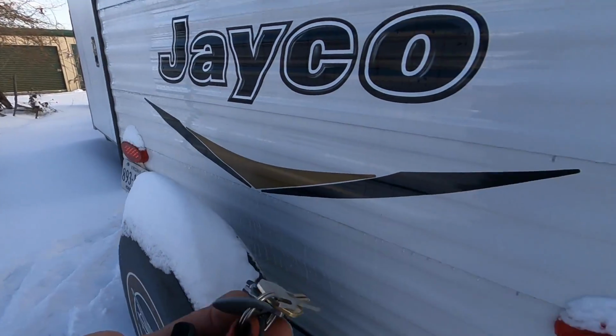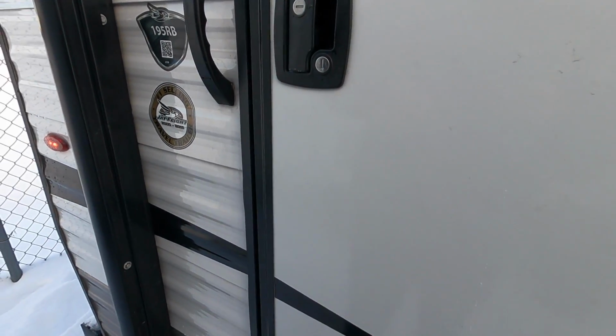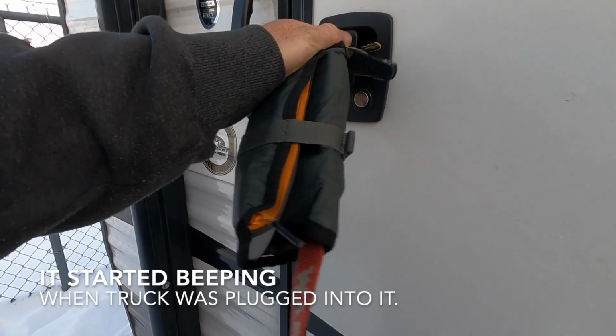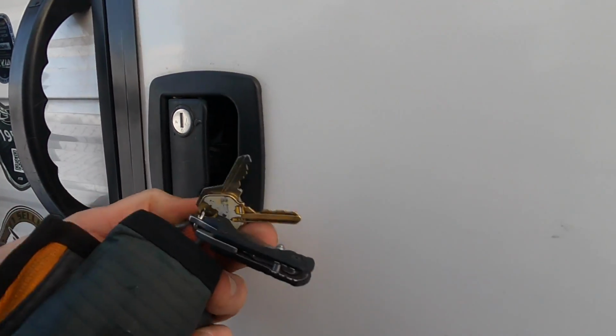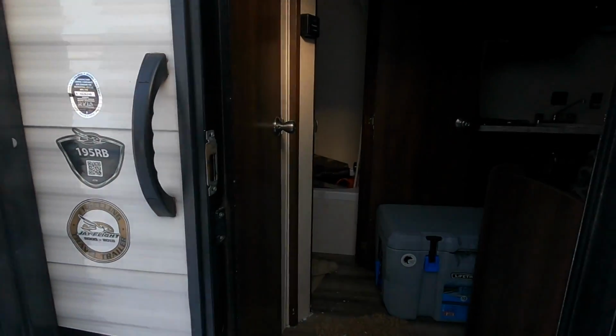So I kept hearing this beeping noise when I was working on the trailer, and I could not figure out what it was. So I decided to go in the trailer, and lo and behold, the trailer was actually beeping. I don't know exactly what it was. I know where it was, but I didn't look close enough to know specifically what this thing is that's beeping.